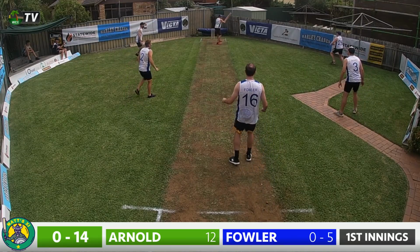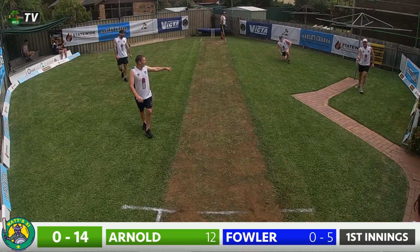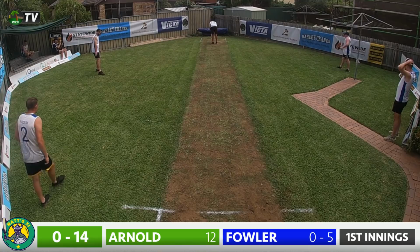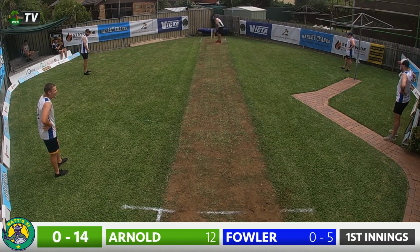Fowler will continue to him now in the 6th over, and it's another shorter delivery which hits onto the fence. And it's a dive there from Todd Lavin, who has a massive air swing, but it's cleaned up by the Blue skipper. So we arrive at the final ball of the 6th over. The Green Machine, no wicket for 14.